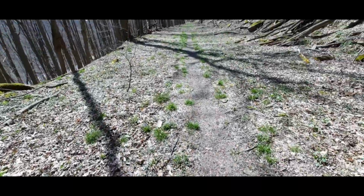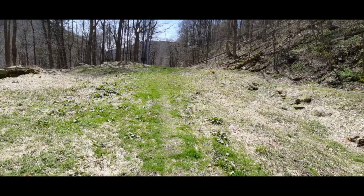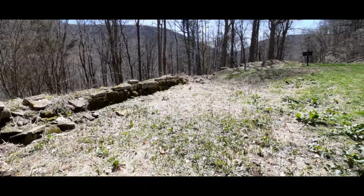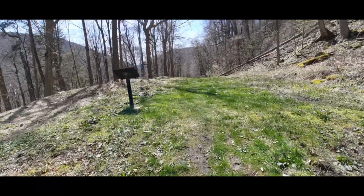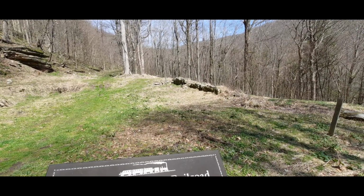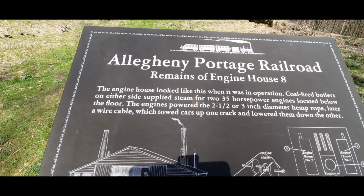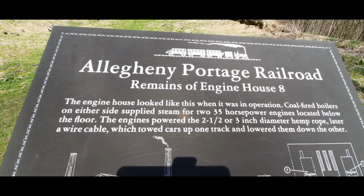Okay, so we came to the first ruins or something. Something sat here. There's a sign over here. We'll see what this sign says. Okay. So that's the ruins. That used to be an old engine house that's out here. Okay, so that's cool. Remains of the engine house number 8. You guys can pause the video to read this.